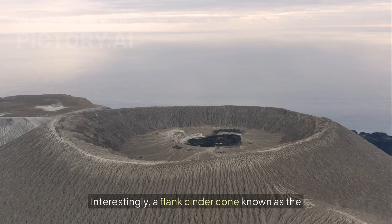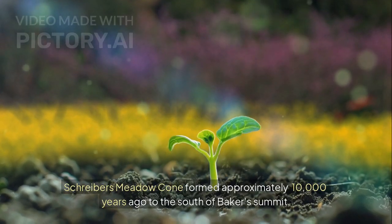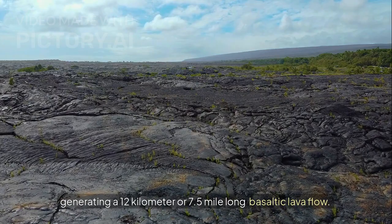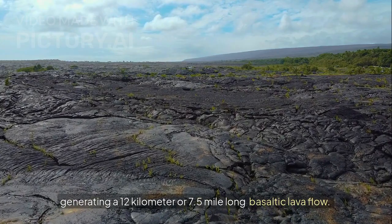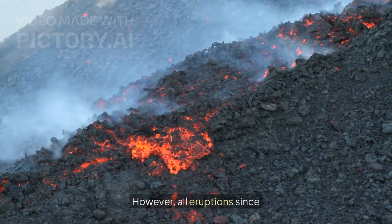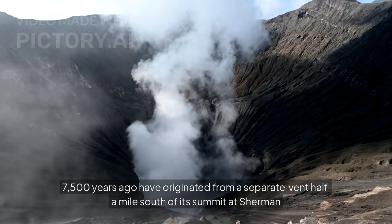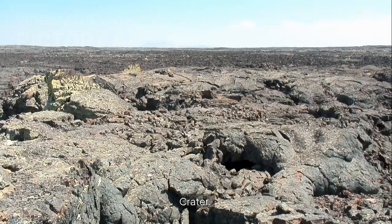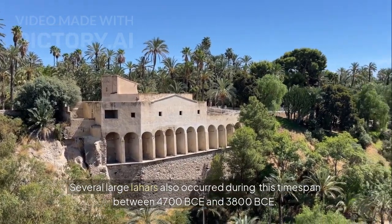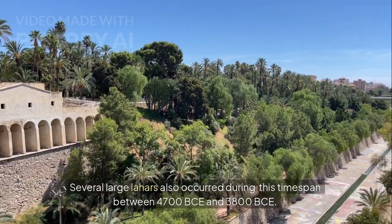Interestingly, a flank cinder cone known as Schreiber's Meadow Cone formed approximately 10,000 years ago to the south of Baker's summit, generating a 12-kilometer or 7.5-mile-long basaltic lava flow. However, all eruptions since 7,500 years ago have originated from a separate vent half a mile south of its summit at Sherman Crater. Several large lahars also occurred during this timespan between 4700 BCE and 3800 BCE.